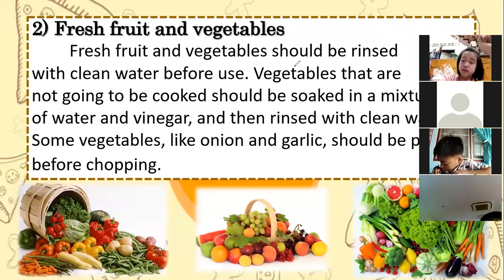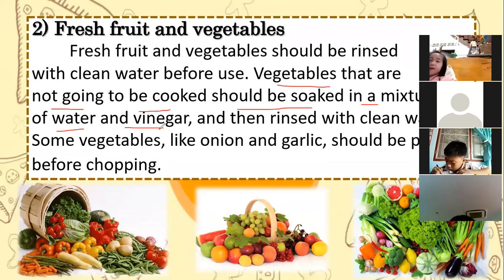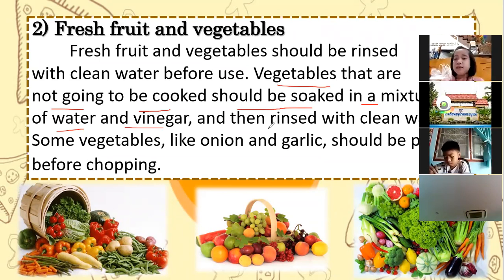Now, all vegetables that are not going to be cooked should be soaked in a mixture of water and vinegar. Okay, the vegetables you use for cooking, but the remaining vegetables which are not used, you have to soak in a mixture of water and vinegar, okay? So what will happen? They will always stay fresh, okay? And then rinse with clean water.